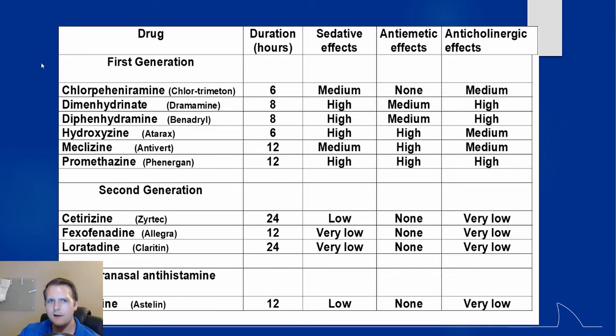So in this case here, first generation agents, again, they can cross the blood-brain barrier fairly easy. You're going to have things like chlorpheniramine, dimenhydrinate, which is Dramamine. You're going to have diphenhydramine, hydroxyzine. Note, this is not hydralazine. Hydralazine is an antihypertensive we'll talk about later on in cardiology. We have meclizine and then promethazine.